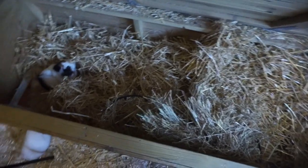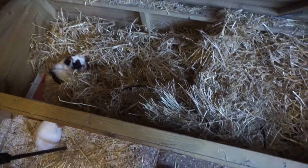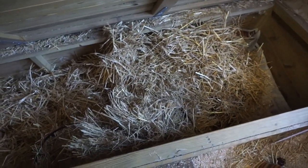Also, I feel like with keeping guinea pigs outdoors in winter, I've got 5 of them, they use each other's body heat to keep warm as well. So that's plenty enough for them.